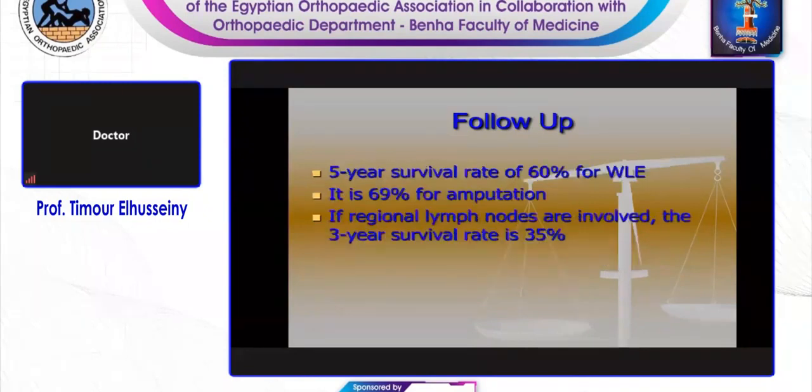The long-term outcome is as follows. The 5-year survival rate after wide local excision is 60%. After amputation, it is about 70%. If regional lymph nodes are involved, the 3-year survival rate drops to 35%.